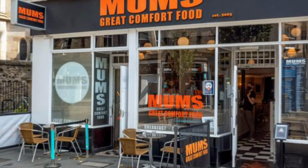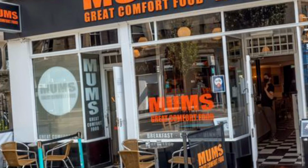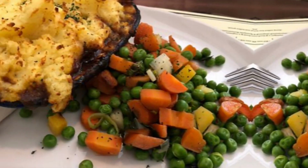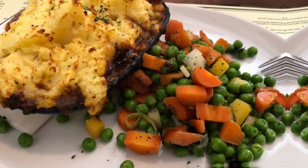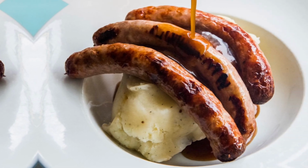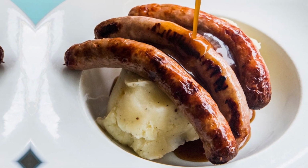For dinner, we're hitting up Mom's Great Comfort Food. This place is like a warm hug in food form, perfect if you're craving something hearty and comforting. Whether it's fish and chips or shepherd's pie, you'll leave here happy without blowing your budget. Their fish and chips are legendary, but if you're in the mood for something different, try the bangers and mash. It's classic comfort food done right.